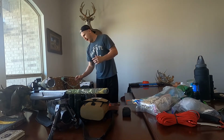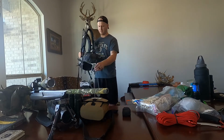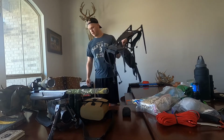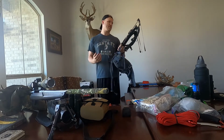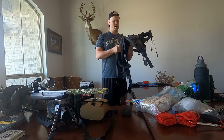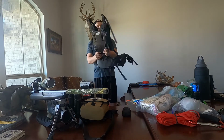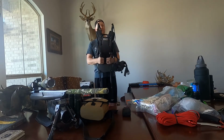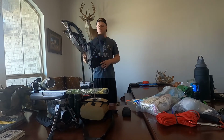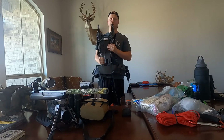So we can start from here, the outermost stuff, my pack system. I took it apart because I washed it. It had blood all over it. It's a mule deer. This is the Kuiu tall frame. So I'm about 6'3", and I think I have the large XL harness on it. Packed out my mule deer, worked phenomenal, and hauled in about 60 pounds worth of stuff in my pack very comfortably. So I would highly recommend them.